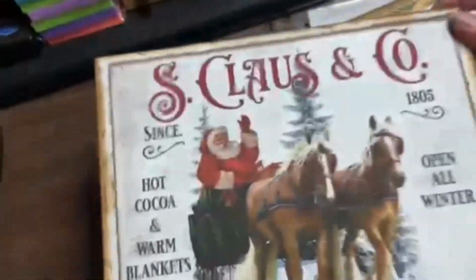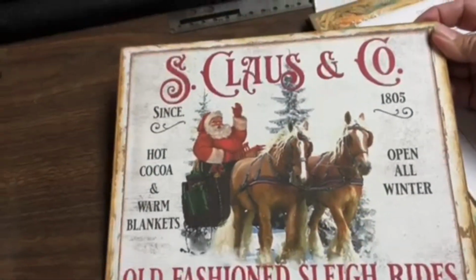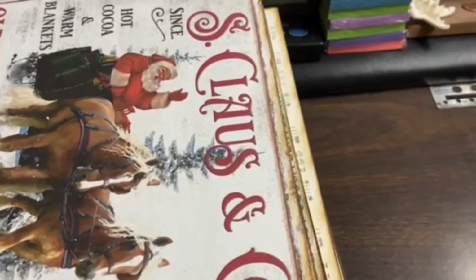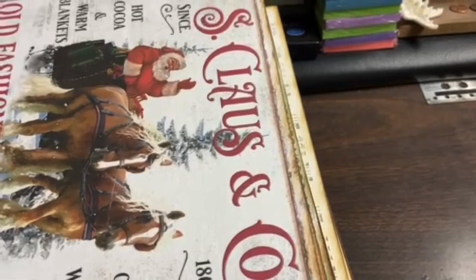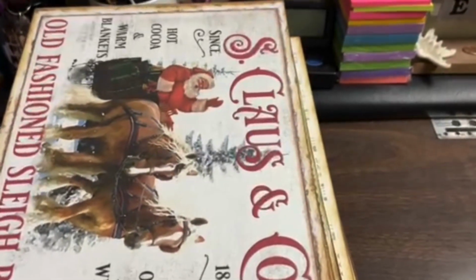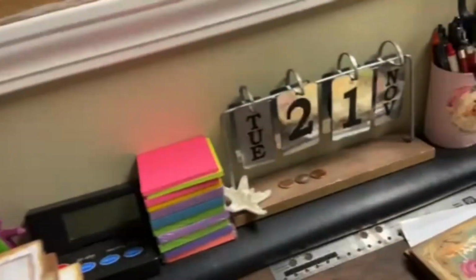All right, we've got old-fashioned sleigh rides, Santa Claus and Company, and who's going to get that one right there? Who's going to get that plaque? Well, that's going to go to Michelle, and Michelle lives in Chadds Ford, Pennsylvania. Thank you so much, Michelle.